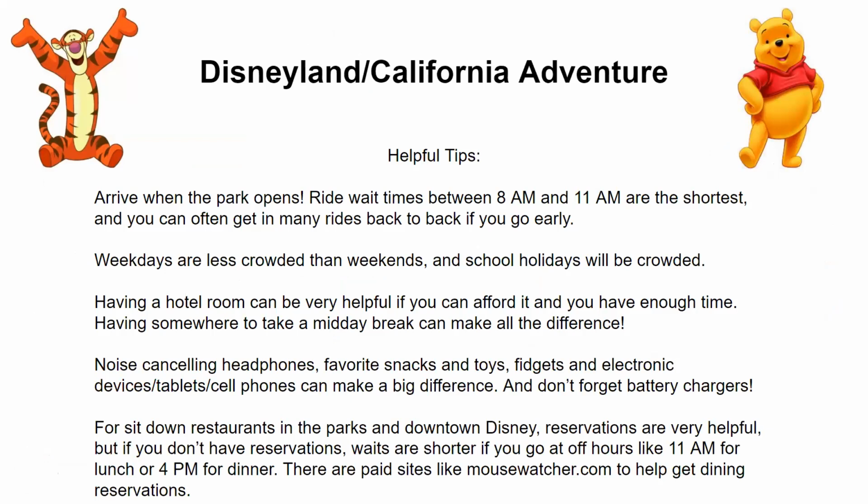Another slower time is if you go after dinner. Most families come during the day, and a lot of people will leave after dinner. So that can also be a time where you'll have shorter ride waits. Weekdays are obviously going to be less crowded than weekends, and school holidays will be crowded.